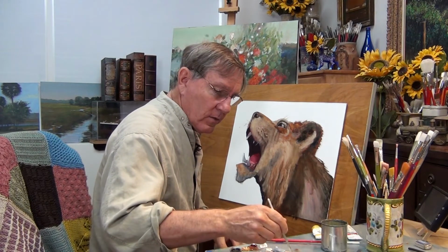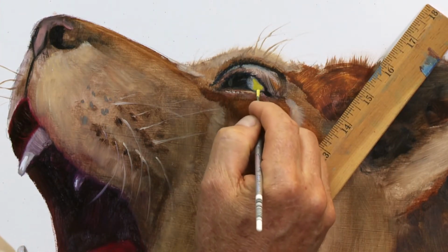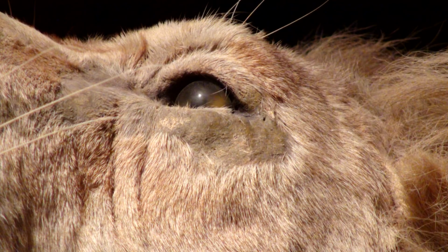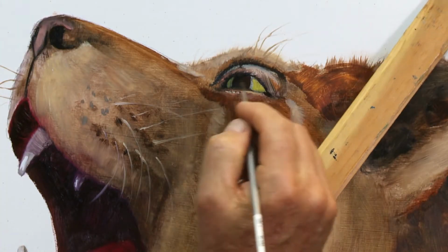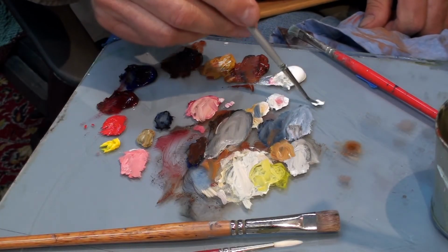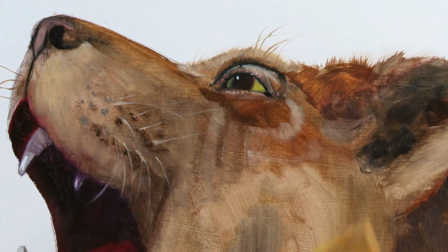And I'll take this yellow and white. I'm going to make this eye a very yellowish color right in here. As you can see in the photograph, this eye is all glazed over. I think it's because of age, a glass eye. But we'll make a good strong eye in here. Now I'm going to wipe my brush off extremely well. Pick up some white, twirl that white to get a nice fine point there. And let's put a highlight right on his eye, right at the top there.